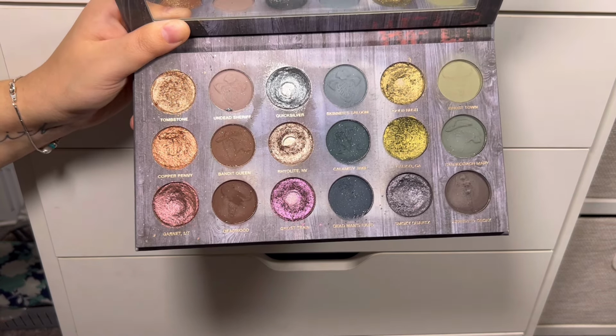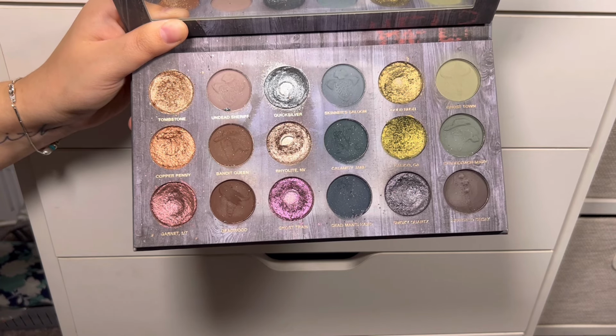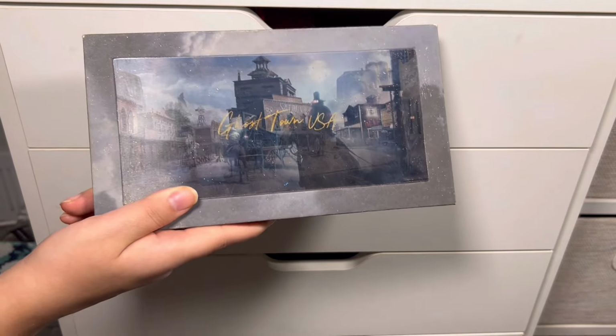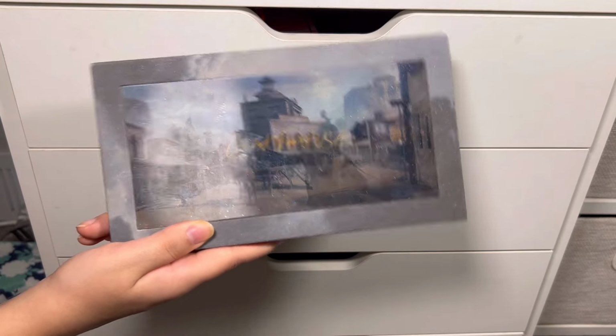And this is the good Nomad formula, like the really, really good Nomad formula that we got in. And it is back in stock, so if you want to grab it, you can. I would highly recommend grabbing it, but I really, really love this palette, so yes.